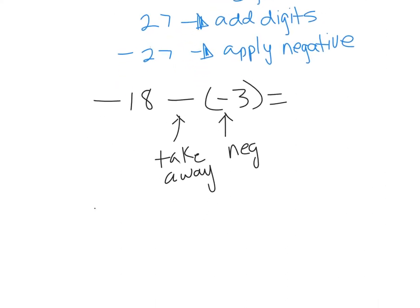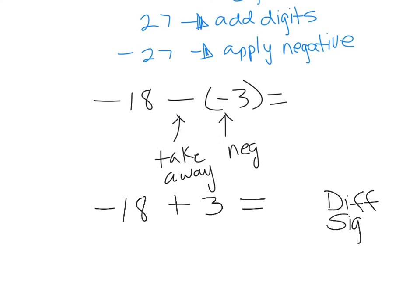I believe I told you that I'm very visual. If I can't see what I'm doing, I can't understand it. So I always take the extra step to do that negative, turn it into a plus. So negative 18 plus 3, different signs. Same rules from above. So we're going to subtract.